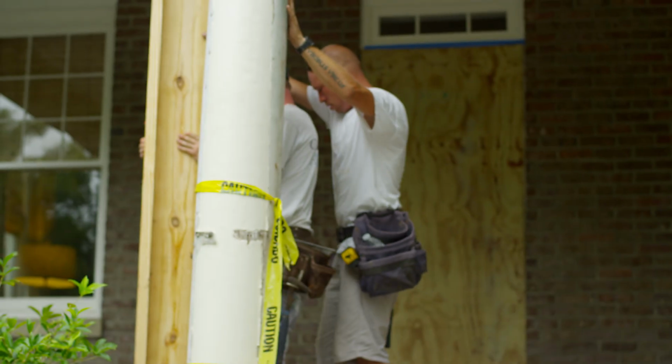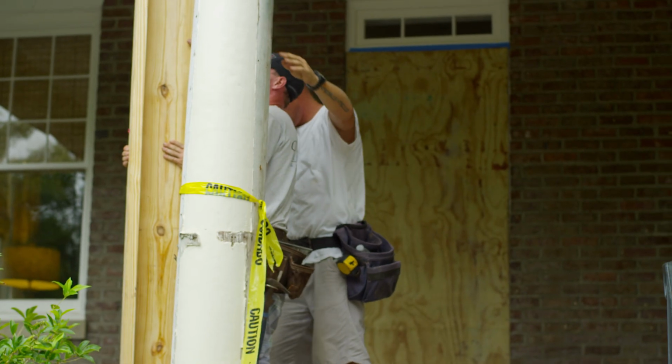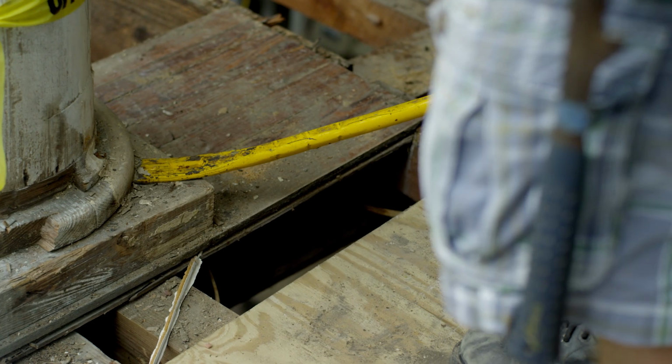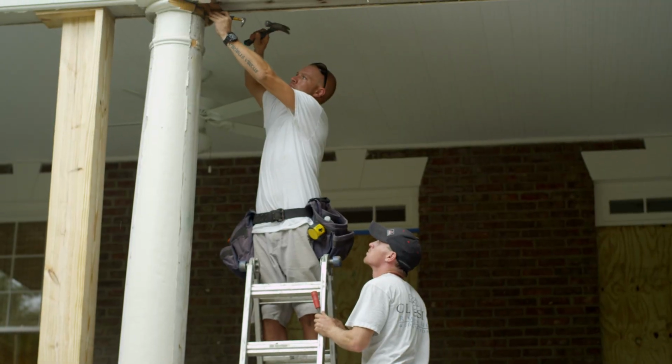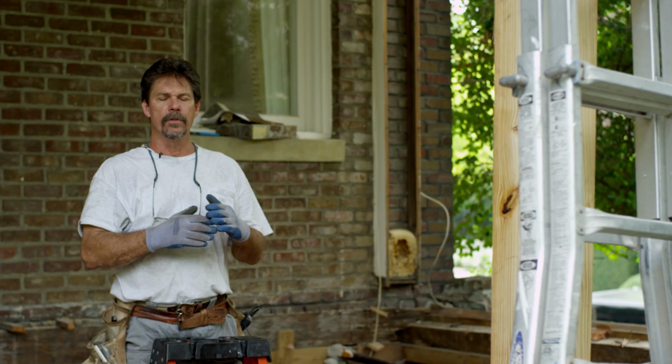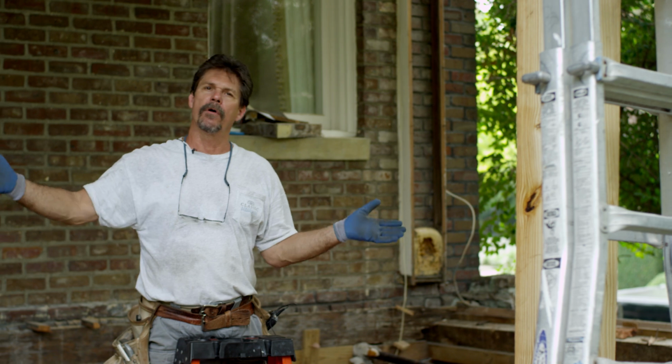A long time ago, this was actually just a regular porch. It was turned into a sunroom. The new owners wanted to be able to come out here and enjoy a nice screened-in porch. We have removed all the windows that were in here before. We're just taking everything out, replacing all the framing.